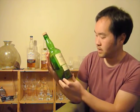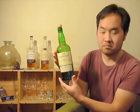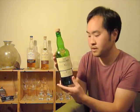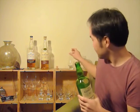I think it's really quite classy looking, and I do like the labeling. It's got a nice label and pretty cool gold leafing on the letters, and overall a good presentation. I think it's pretty cool looking. So I'm going to go off into pouring this in my glass and giving you my notes on the smell and the taste. Okay. Nice cork, pretty tight.